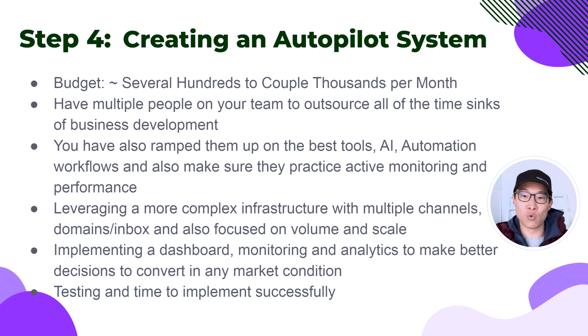Let's go to step number 4. Step number 4 is what we call focusing on systems, creating what we call your autopilot acquisition system. Your budget here should be between several hundreds of dollars to realistically a couple to several thousands of dollars per month. Here, you want to have multiple people on your team, on your payroll, to outsource as many or all of the tasks of client acquisition for your business and agency as much as possible. You have also ramped them up on the best tools, the AI, automation workflows, and make sure that they really practice active monitoring of performance, making daily pivoting decisions to help make sure that you hit your KPIs and you get closer to your goal, which is leads and converted clients.